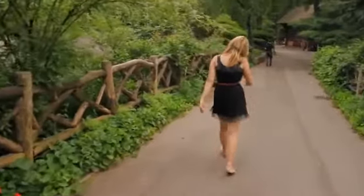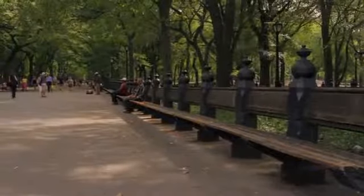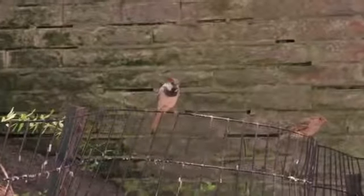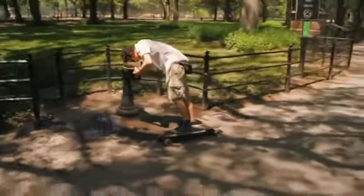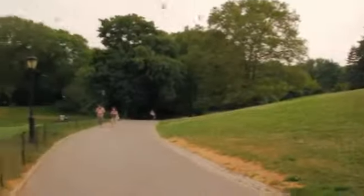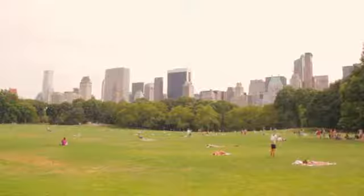I could go on and on. 26,000 trees, 9,000 benches, 36 bridges, 21 playgrounds, 275 types of birds, 125 drinking fountains, 7 ornamental fountains, 843 acres, and 250 million visitors a year, including me.